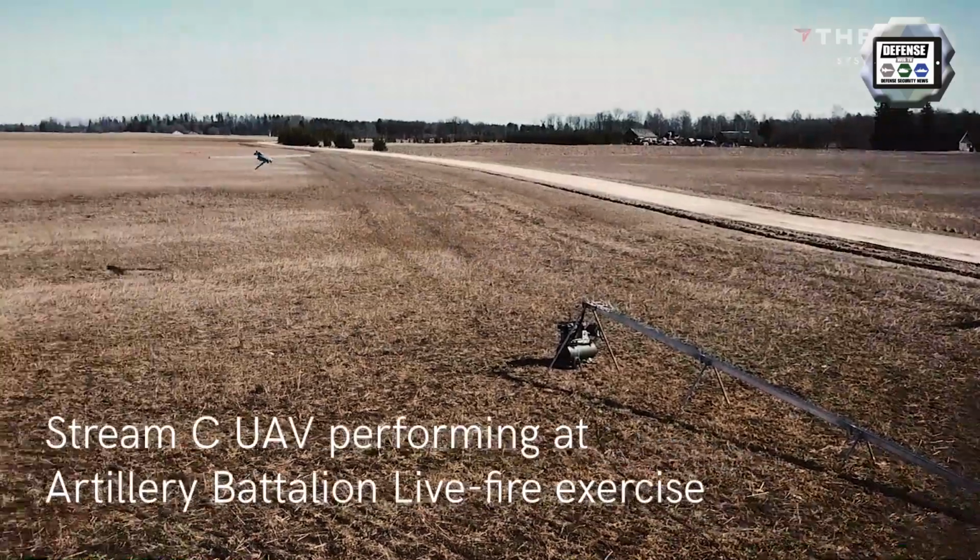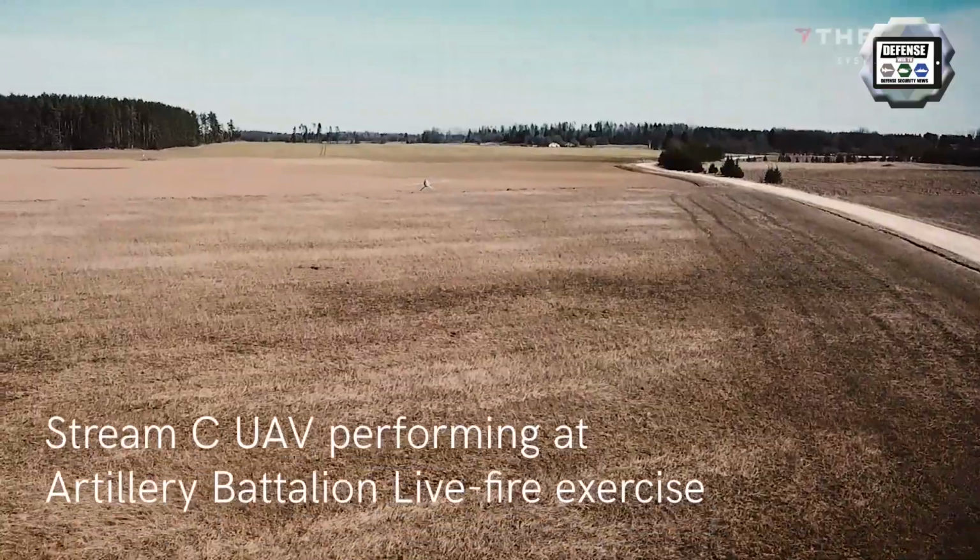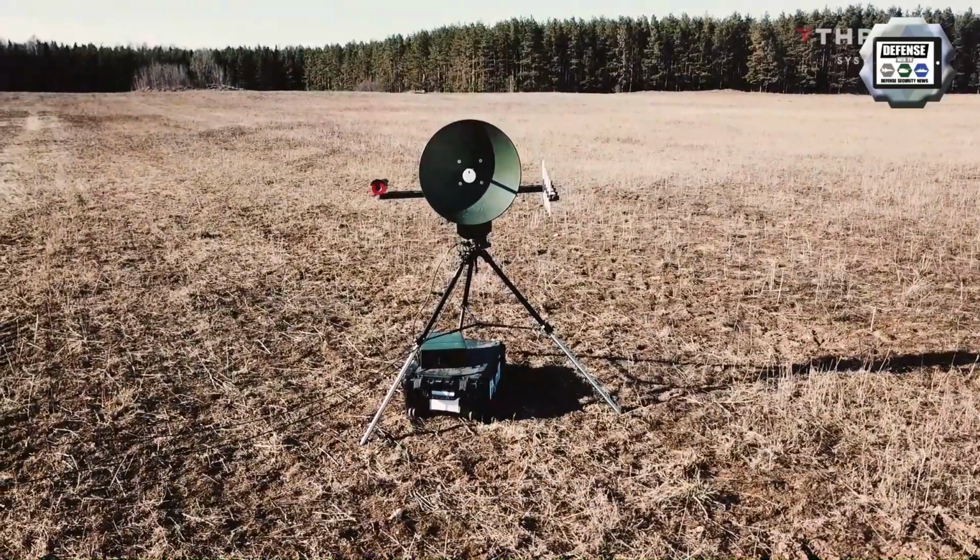We have to look into software as well, because the autopilot, the hardware side and also the software side is developed by us. And that includes also the ground control stations. The software basically is also customizable.